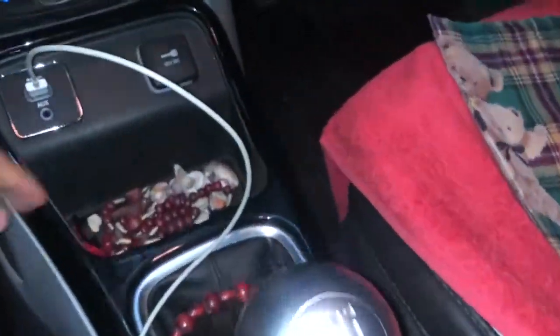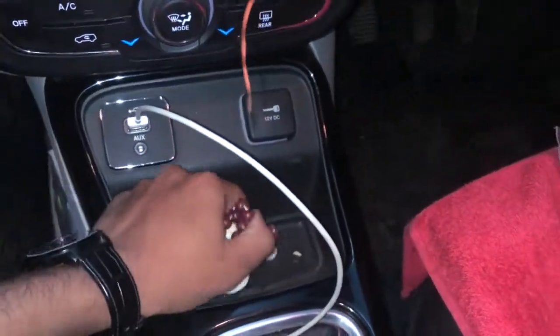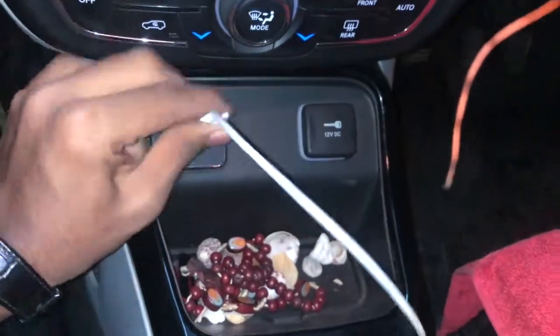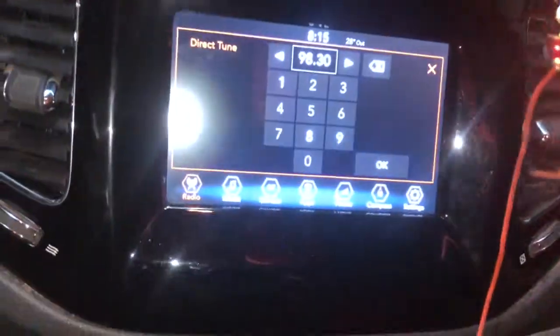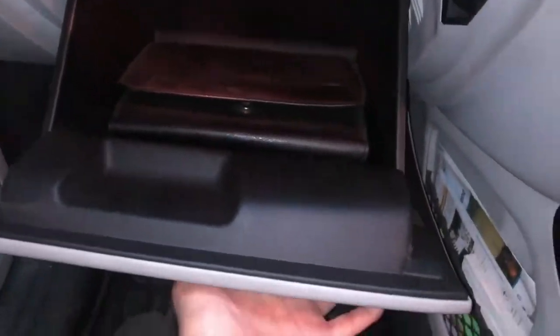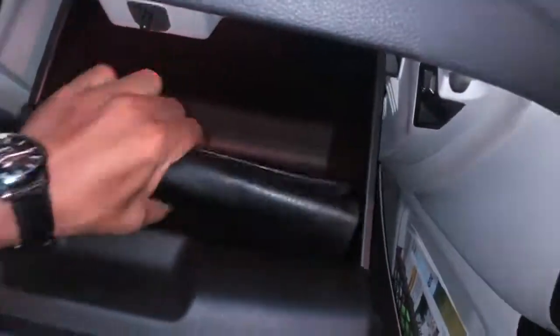There's a 6-speed gearbox. You can use this to put some coins. You have a 12-volt DC socket. You have an aux cable with Apple. This also has Apple connectivity as well as Android Auto. You have a headphone jack or an aux cable. So you also have a glove box. Yeah, it's pretty much decent. You can fit your photos and manual inside.